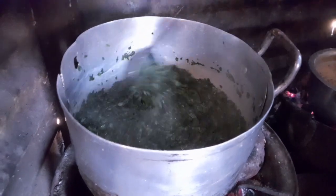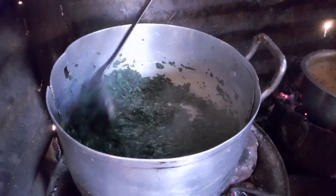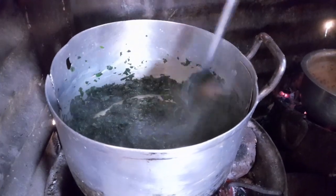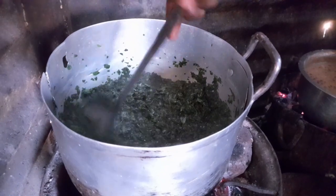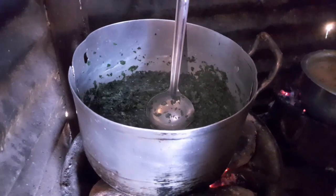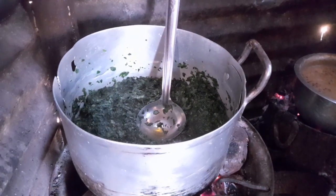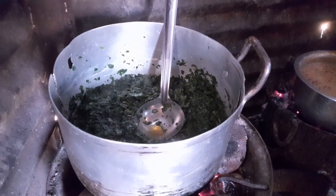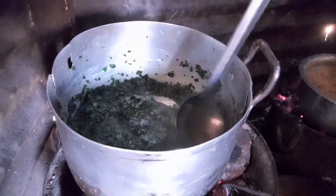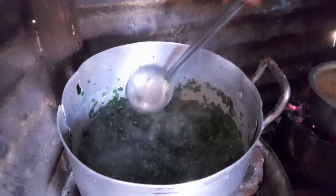As you all know, greens are not supposed to cook for so long, so it's almost ready. And one thing you should know is that all northern foods are always pasted with peanut butter. In her case, she uses peanut butter mixed with both ginger nuts and simsim. Just a few more minutes, it's almost ready.